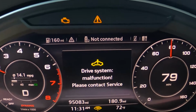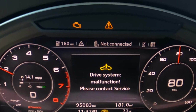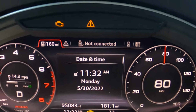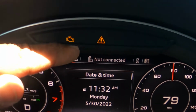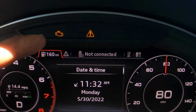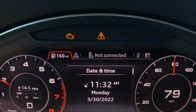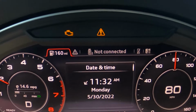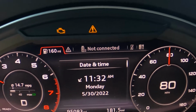So there it is. It says drive system malfunction, please contact service. And as you see, we get this warning light here with the exclamation point inside the triangle. Check engine light's been on because that's already in memory that this issue is happening. So that's locked into the memory for fault codes. Maybe an issue with the active air shutter at the radiator. I don't think it's actuating properly.